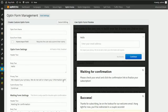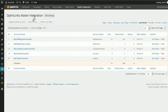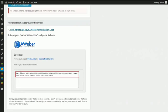Each form template is actually really easy to edit for an advanced user as well. So this is easy to use on the front end, it's easy to use on the back end. It's pretty top notch. It's a lot of control that you won't get if you're using a hosted application. Mailer integration is super simple. You just click this and you click your autoresponder that you want to integrate with. You get the steps that you need to follow to integrate.